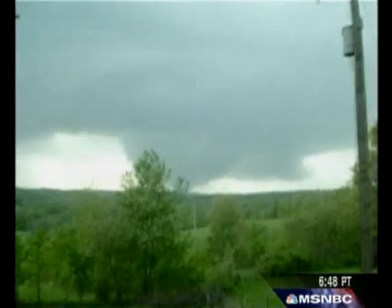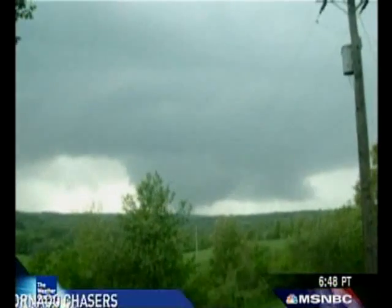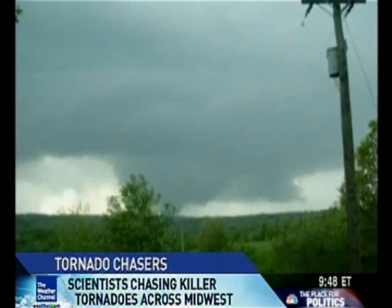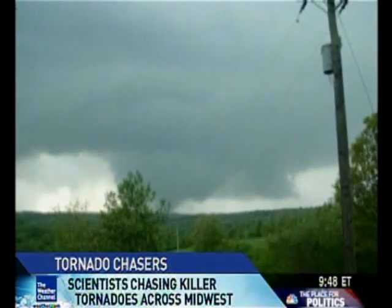The largest tornado research effort of all time is taking place right now, and it's called Vortex 2. These tornado chasers, mostly university researchers, have all converged on the Plains states, also called Tornado Alley. So for more on this, we're going to Weather Channel meteorologist Mike Bettis. He's right there in Enid, Oklahoma.